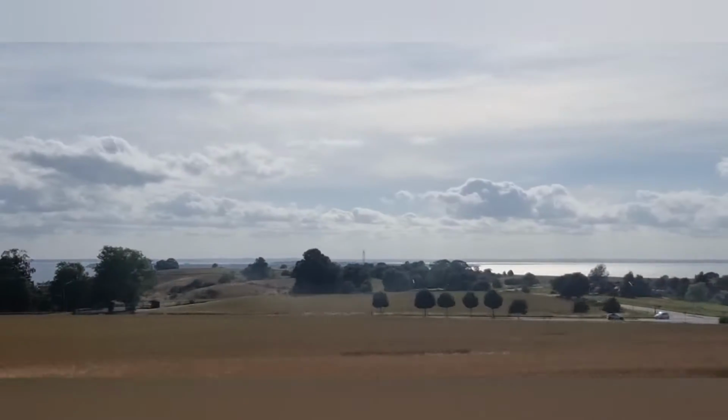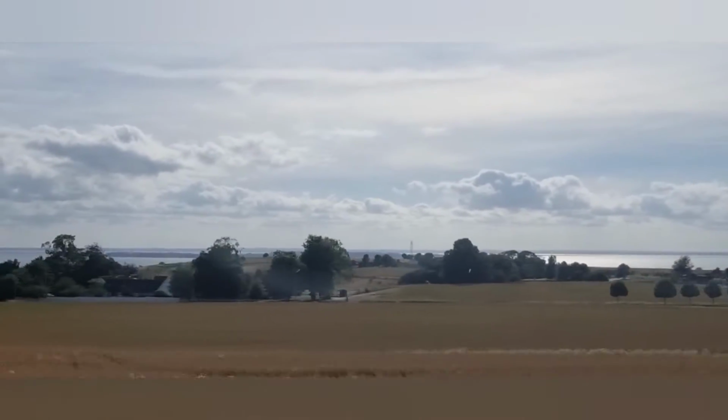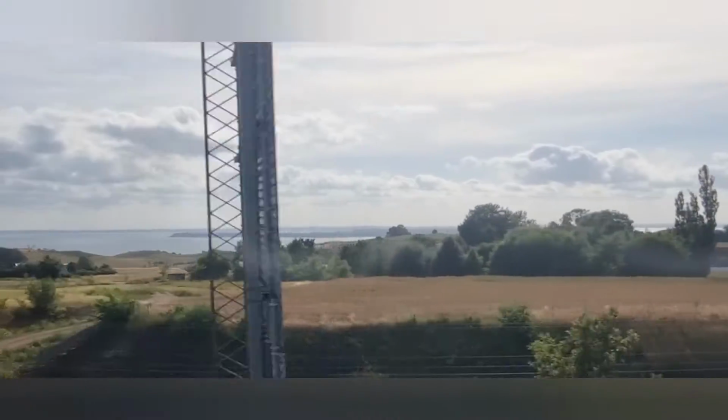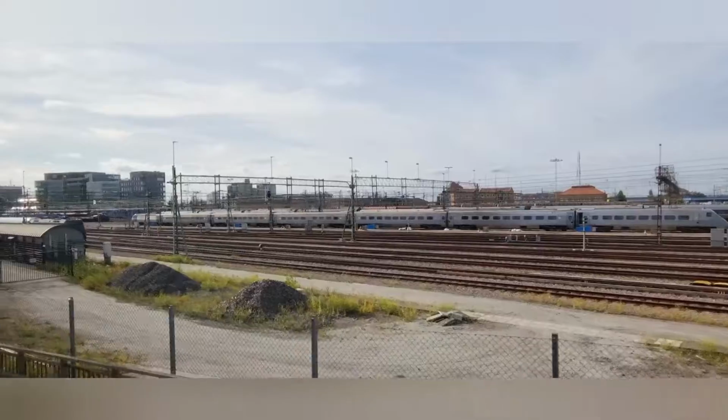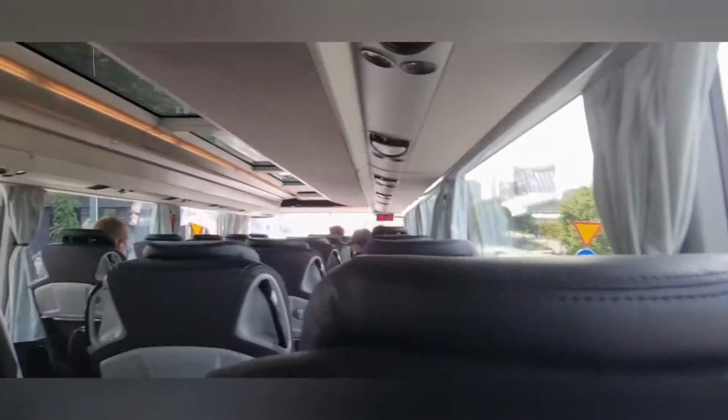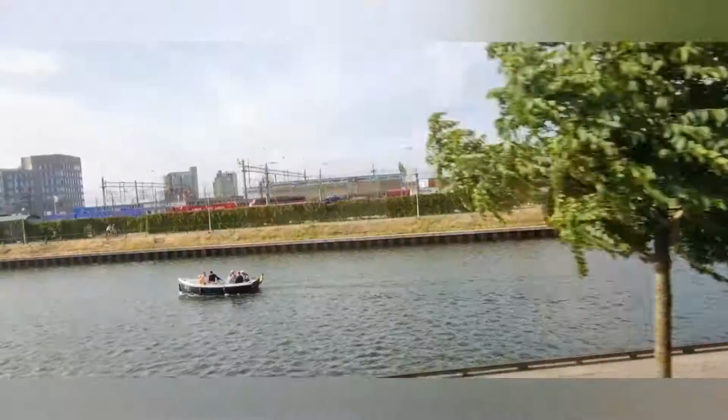Now we are on the final leg of this vacation, and we're passing over Glumslövsbackar and the wonderful view over the island of Ven, a pearl that is situated in the middle of Öresund, which I can highly recommend you to visit if you are in Scania or in the Copenhagen area.